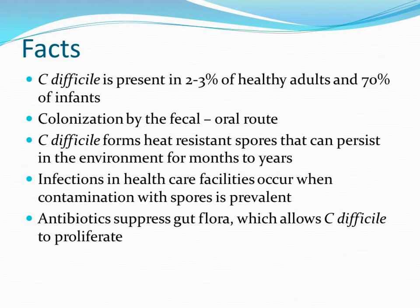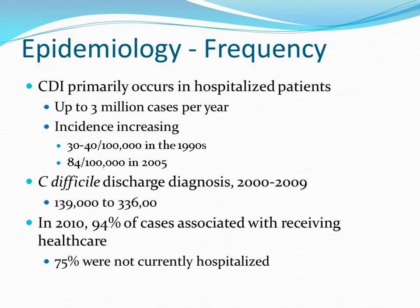Here are some facts. 2 to 3% of healthy individuals actually carry C. difficile with them, and 70% of infants carry it as well. Colonization or infection occurs by the fecal-oral route, and C. difficile produces heat-resistant spores that can persist, believe it or not, for months to even years. And infections occur in healthcare facilities when contamination with spores is prevalent. In addition, when patients start taking antibiotics, they can suppress the gut flora, which allows the C. difficile bacterium to proliferate. C. difficile lives in the large intestine or the colon.